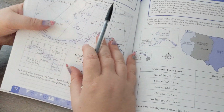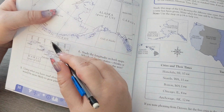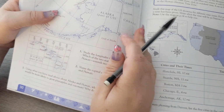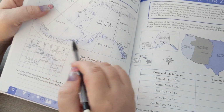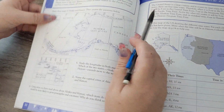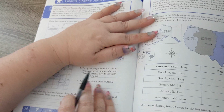Pretty cool, huh? If we look at Hawaii, let's look at the longitude. We've got 155 degrees west, 156 degrees west, 157 degrees west, 158 degrees west, 159 degrees west, 160 degrees west. So which one goes farther west? I think these islands are part of Alaska, so definitely when you've gone the furthest west you can possibly go, you're the furthest west you can possibly go. So the answer is Alaska. A-L-A-S-K-A, Alaska.